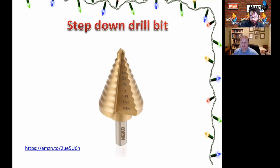So this is the step down drill bit. It just works wonders when you're drilling a hole for a pixel or a cable gland or something, and you go and you're like, oh man, I need to go a little bit more. So you just drill a little bit more. You don't have to change chucks or anything. Just keep going, and then boom, you got it. Exactly.